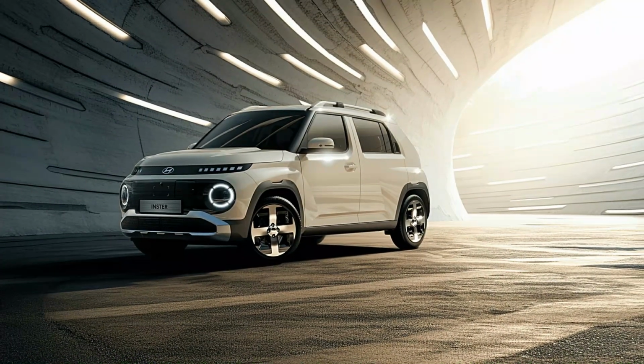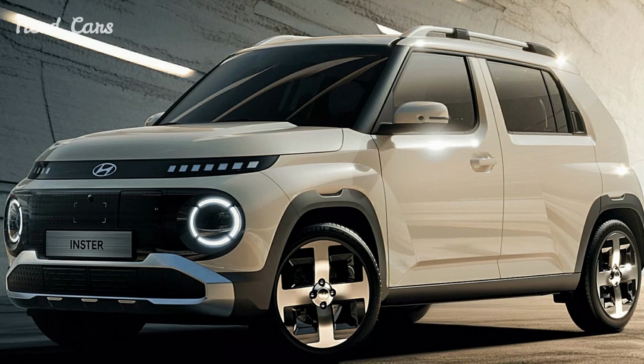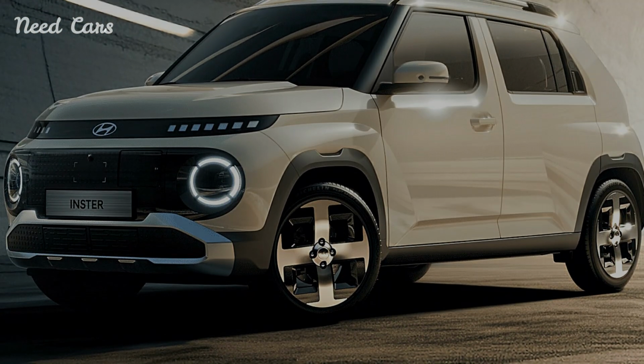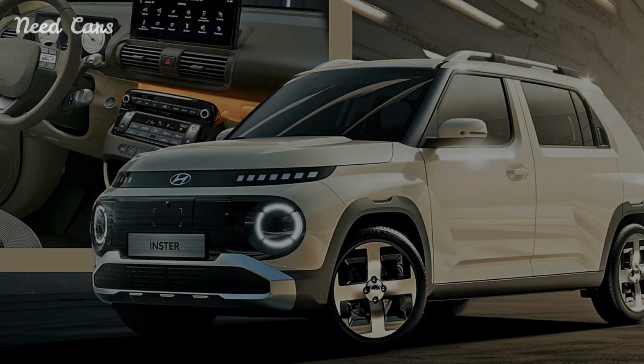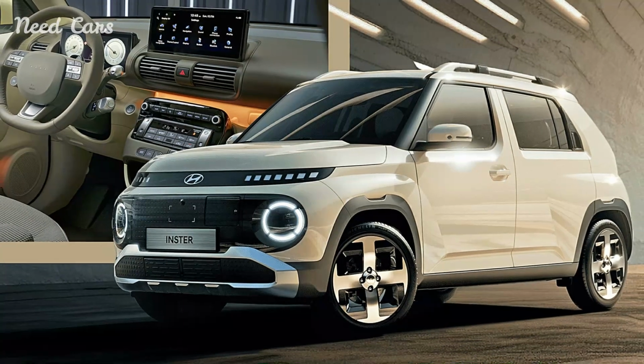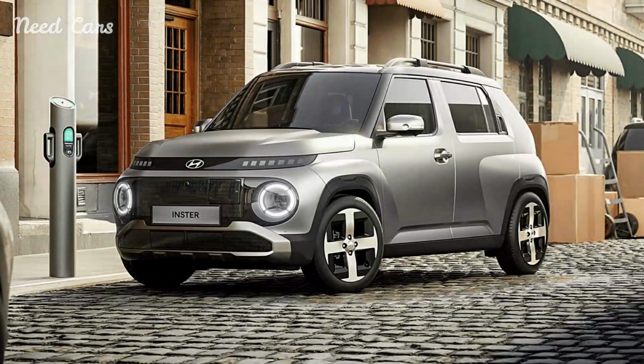Hyundai has unveiled the Inster, an all-electric vehicle that promises to revolutionize urban mobility with its compact design, impressive range, and eco-friendly credentials. Dubbed the electric Casper, the Inster combines Hyundai's commitment to sustainability with practicality, offering drivers a versatile and efficient solution for navigating city streets and beyond.